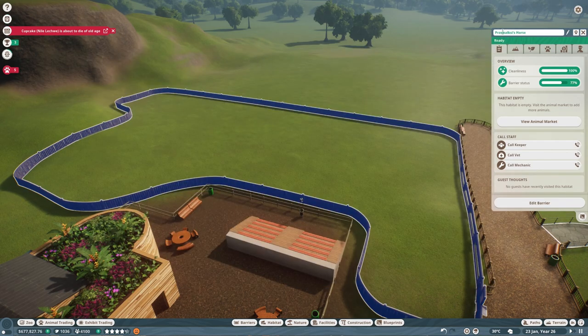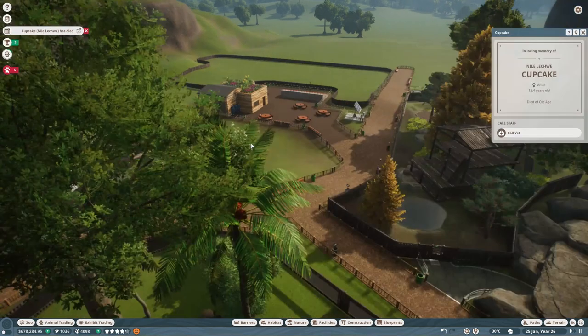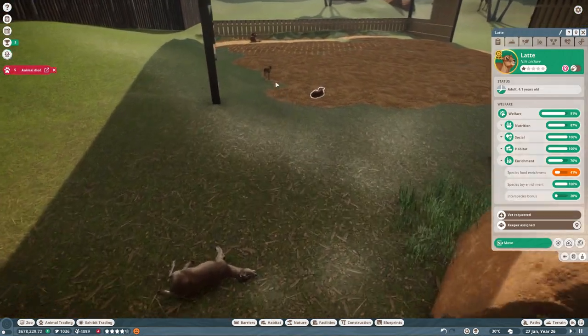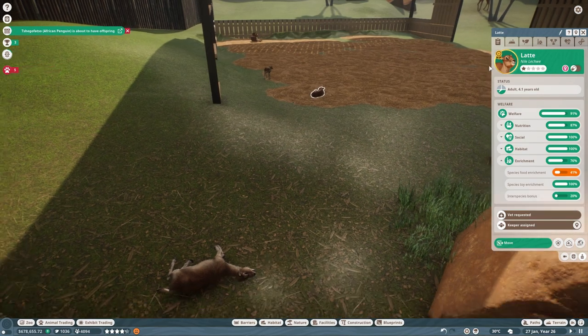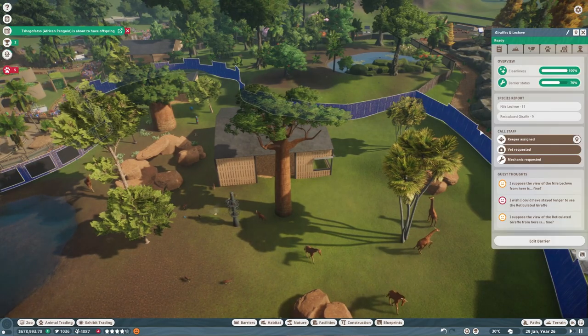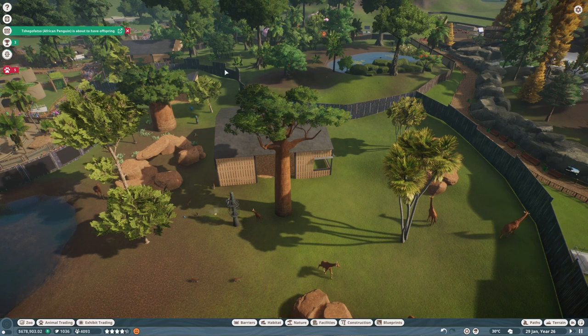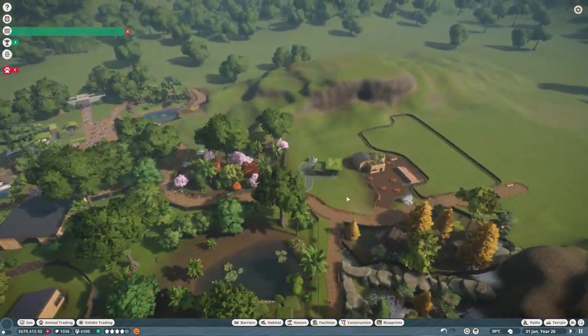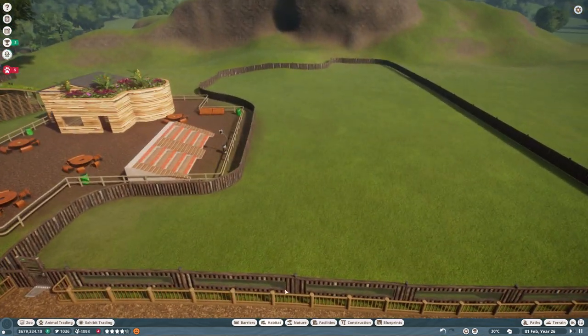Przewalski. I really should just know these things. Cupcakes died as well. Oh my goodness. Oh, it's one of those where you get a bunch of animals at the same time and then you have a wave of animal deaths. Oh, bless them. Well, hopefully soon we'll have some more babies to offset the deaths and it won't seem quite so sad.